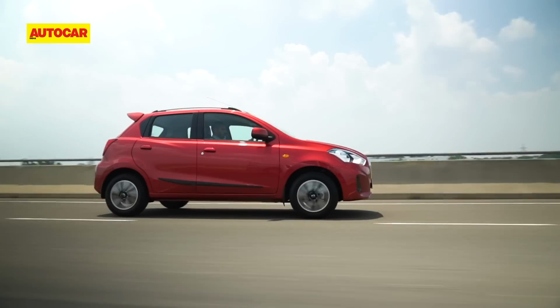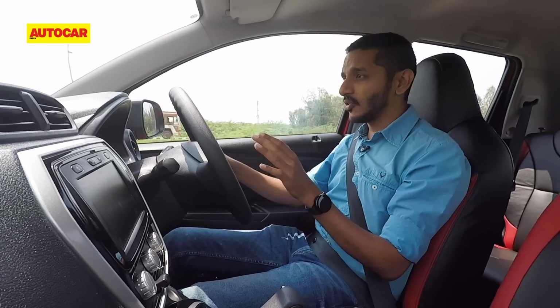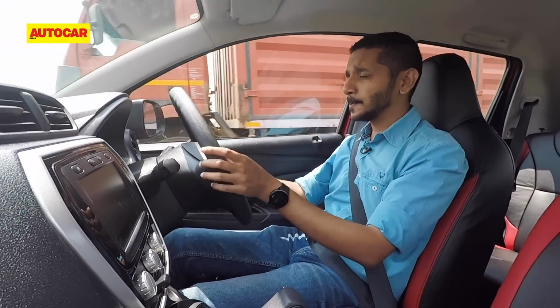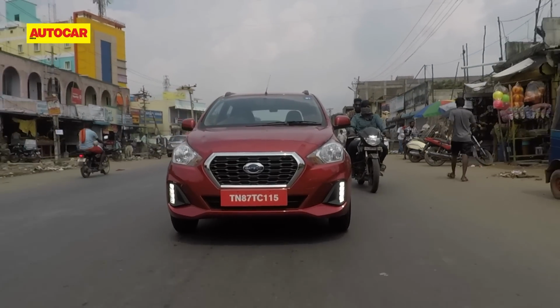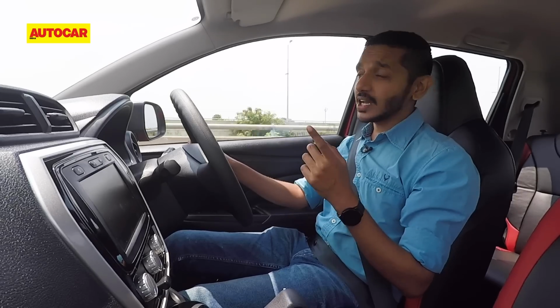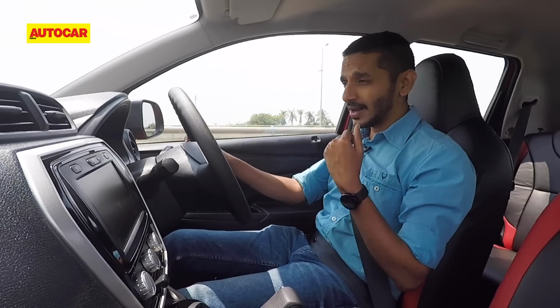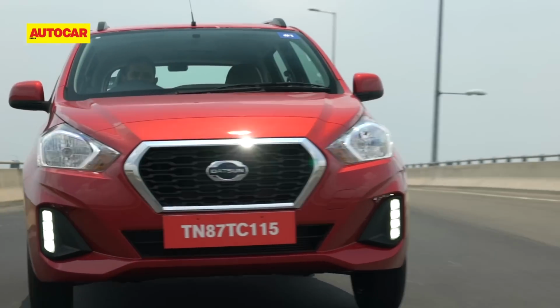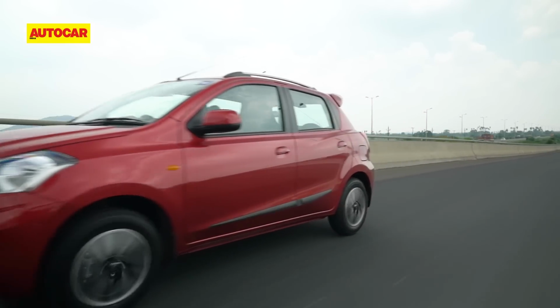For instance, as long as you keep a light and gentle foot on the throttle, it's perfectly fine, perfectly smooth, and that works well in the city. I tried it out in traffic earlier while leaving Chennai and it was just great. Where it does get caught out however is when you ask for a slight increase in pace, whether that be at low speeds or high speeds. If you put your foot down a little bit firmly, that's when the CVT flaws start to show. And yes, that was apparent even in the city when you were trying to sort of make a quick overtake or get around some traffic, but it's even more apparent out here on the highway.